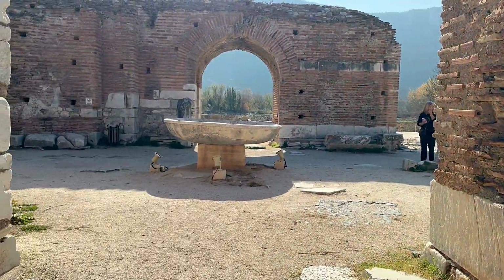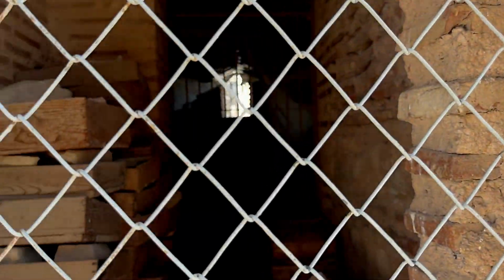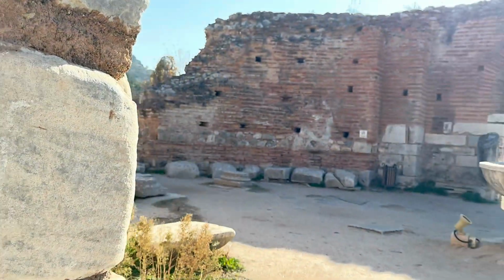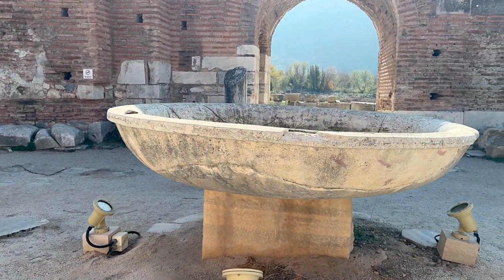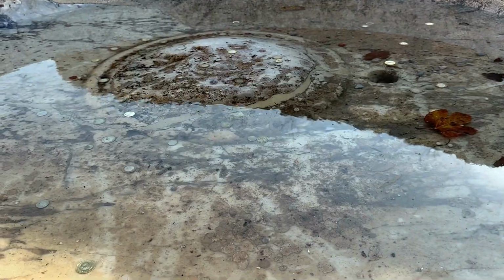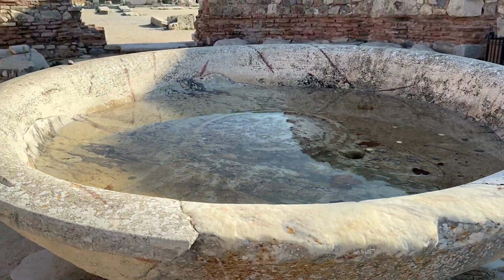And here's a big, maybe a baptismal bowl. They have rooms, again with the boxes and the crates, things numbered, labeled. A very big area. Oh, and there's actual water in here. And there's coinage, so people are finding this a very special place, make a wish.